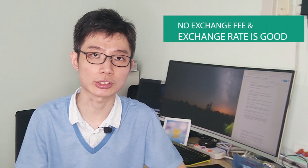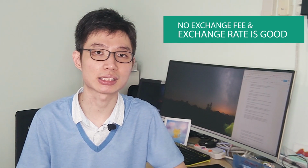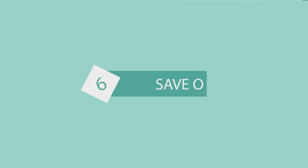The great thing about these cards is that they do not charge any exchange fee, and their rates are comparable, if not even better than the money changer rate here in Singapore. Number 6. Electronics. The next big purchase will be your electronics, like your TV, aircon, fridge, oven, and so on. It's better to get your electronics here in Singapore because just in case your item is spoiled, you still have local warranty. There are 2 ways to save on electronics.